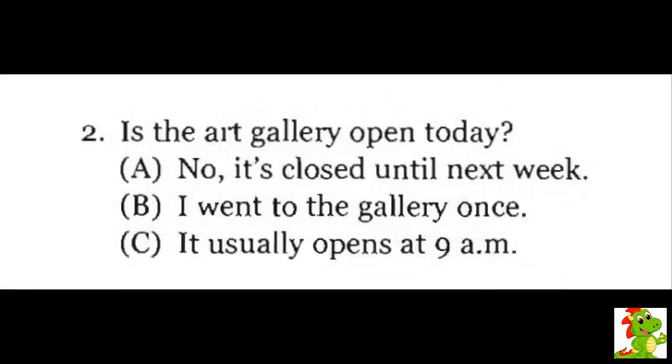Number 2. Is the art gallery open today? A. No, it's closed until next week. B. I went to the gallery once. C. It usually opens at 9 a.m.